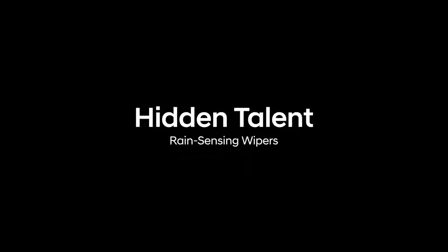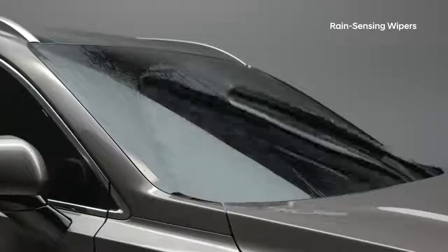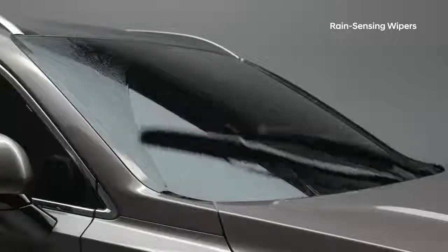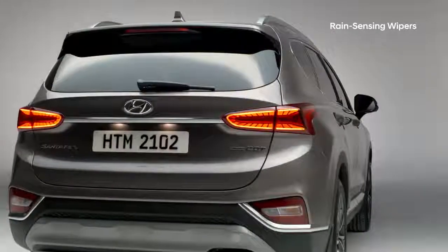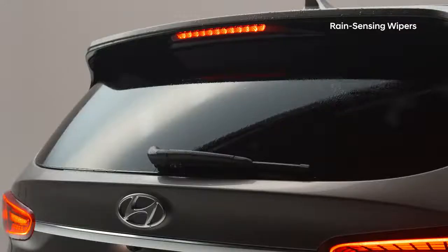Rain-sensing wiper. The rain-sensing wipers enable you to focus on driving in difficult conditions rather than on the wiper controls. Hyundai pays attention not only to moving forward, but also to backing up. The rain-sensing wipers are also on the rear window, automatically activated in the rain when you are reversing.